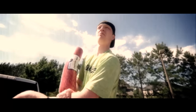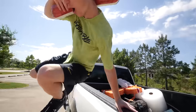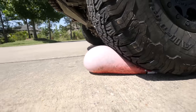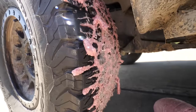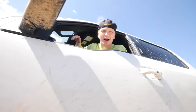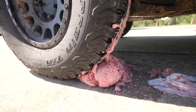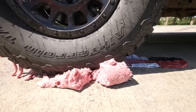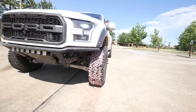Should we run this over? Yeah. Perfect. Oh. Dude, that's disgusting. All right, back up. Back up. Backing up. Yeah, keep going. There's still more. Keep going.